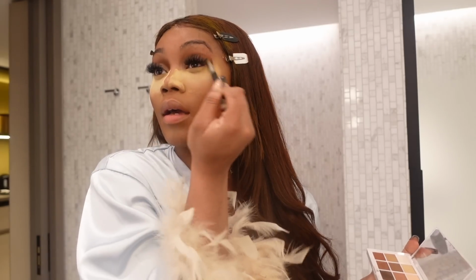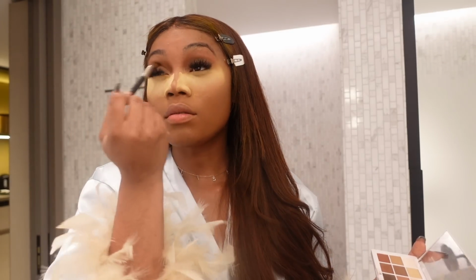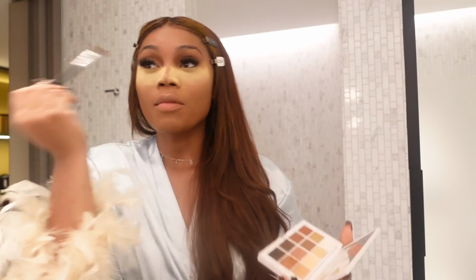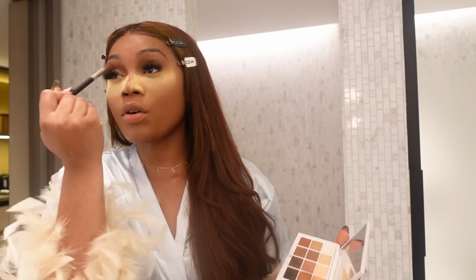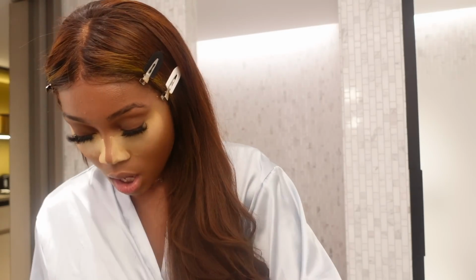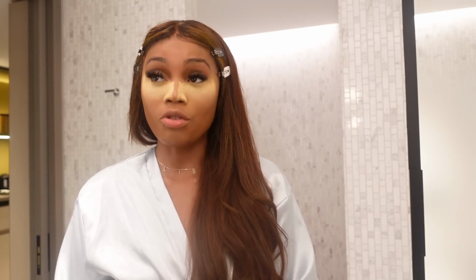With my eyeshadow, I really don't be doing different stuff. It's either matte or shimmer, and most of the time it's shimmer. I want my makeup to be easy breezy. I don't want it to look easy breezy, and I feel like that is absolutely possible because I feel like I do it. Or maybe I don't. Maybe you're looking at me like, Lisa, your makeup is absolutely shit.